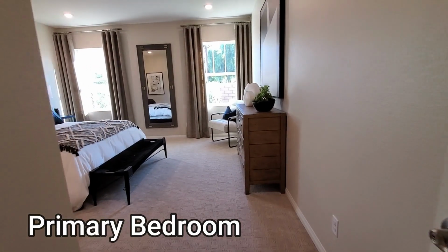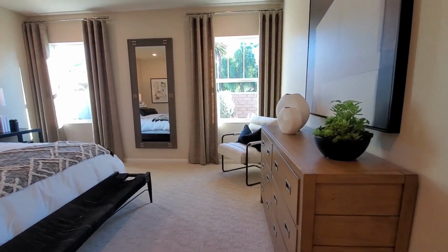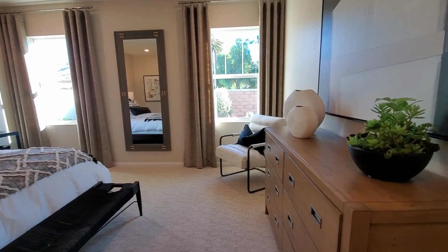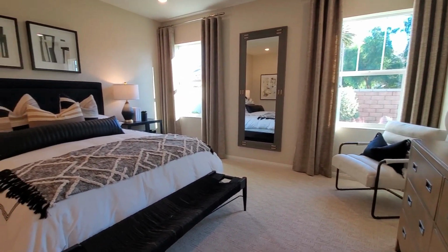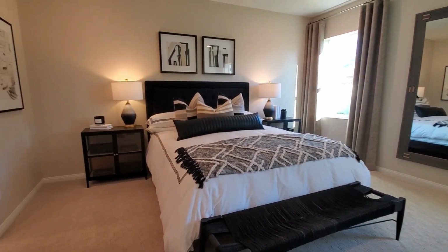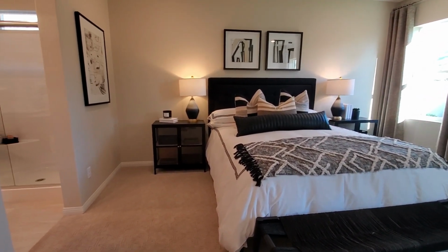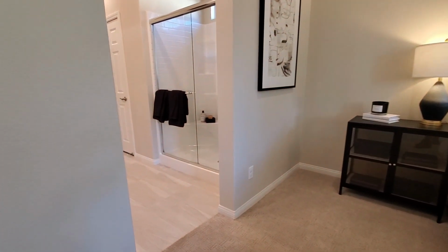The primary bedroom is tucked away for ultimate privacy. This haven of comfort invites you to unwind in style. The strategically placed windows allow natural light to gently filter in, creating a tranquil ambiance, accentuated by the recessed lighting. The plush carpeting underfoot adds an extra layer of coziness, turning this space into a retreat within your own home.